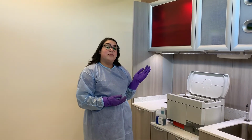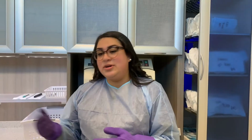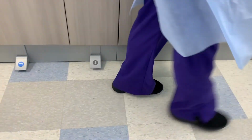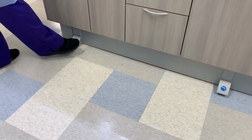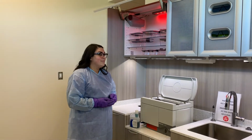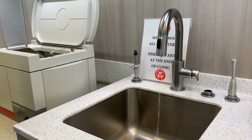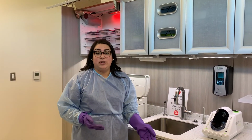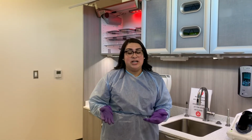Notice the color coding from red to blue. The red area is for instruments that are dirty, while the blue area is for instruments that have been properly cleaned and sterilized. We like to use this method to ensure that everything is in its proper place. Also notice the foot pedals along the floor. These allow us to open and close some of our cabinetry and use our water system. We also have a built-in sensor, which allows us to open and close our dryer. The advantage here is that we are limiting the amount of surfaces we touch with our hands.